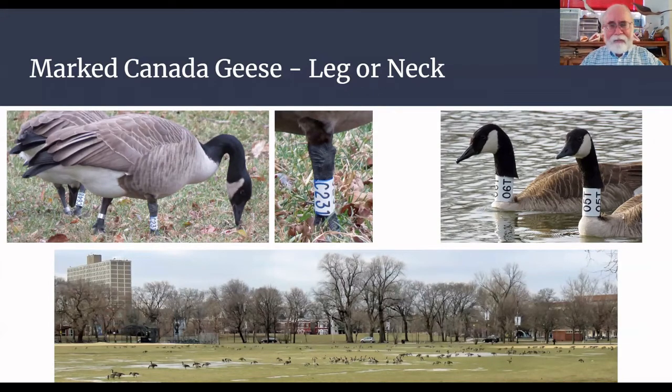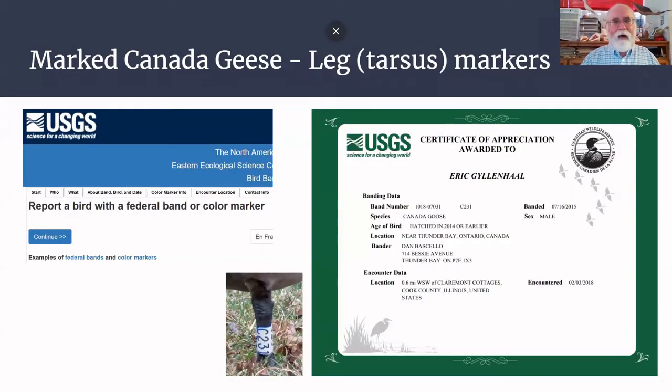What you can do, next slide, is you can take the number on that and you can submit it on a website by the United States Geological Survey and give the information about when and where you found it. And they'll give you back a certificate that tells you about where the goose was banded, where it got that marker, what sex it was, if they knew it, how old it was when they banded it. And that's cool information to have.